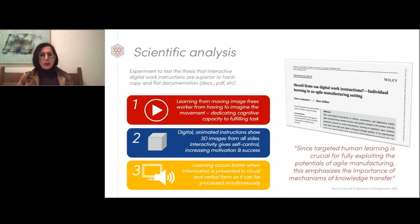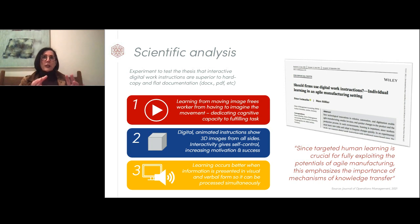There's another really interesting scientific analysis that we read. This is not a Canvas published document. It was actually created through a university. The Journal of Operations Management put this together in 2021, and it really looked at the question of paper versus digital versus a combination of paper and digital. And the experiment was designed to test a thesis that interactive digital work instructions are more effective at knowledge transfer than flat text-based hard copy documents.